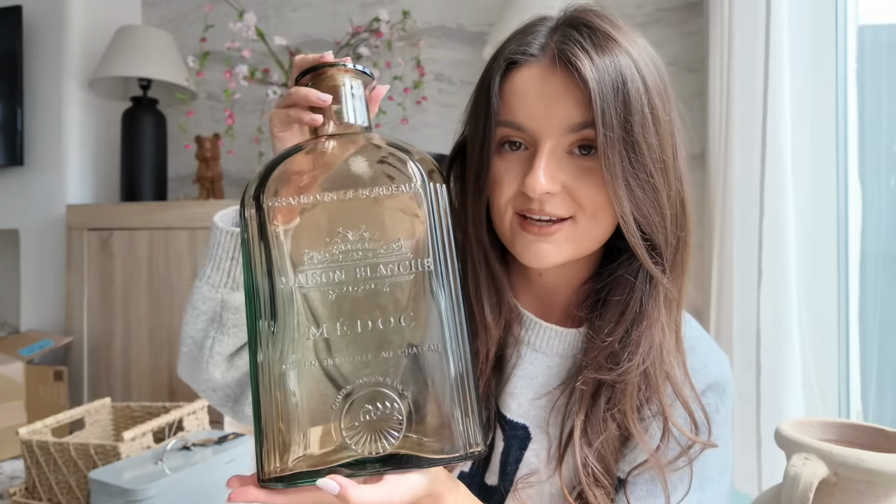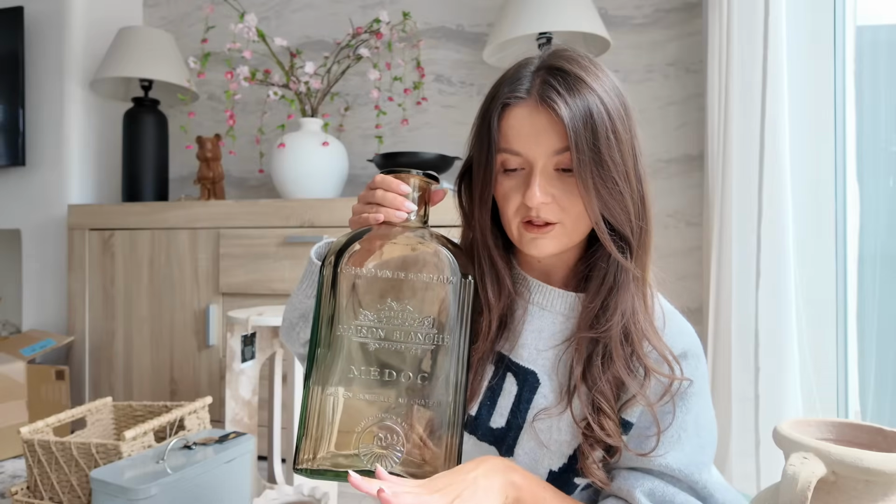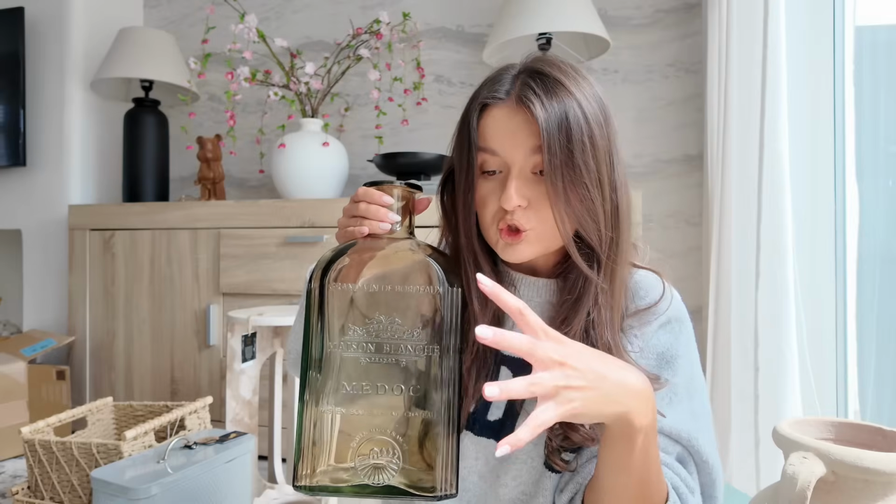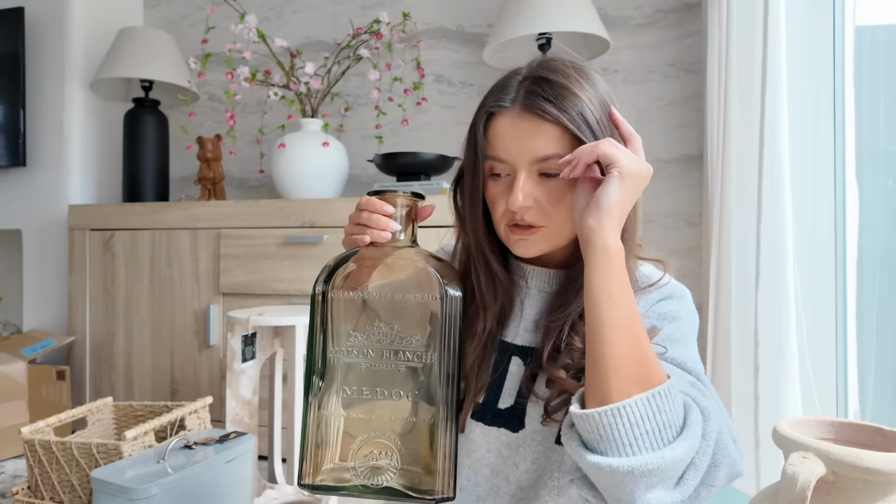This bottle is sensational. It's beautiful, and now that I've seen the coffee table, it's just going to look fab. I'm obviously going to put it in the styling shelves, but I think just having that and the coffee table sort of brings in that little bit of industrialness. Not too much, just a hint.